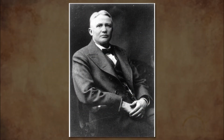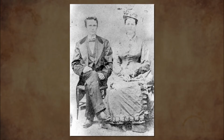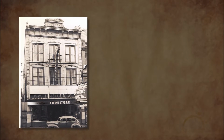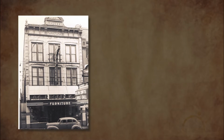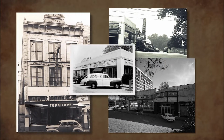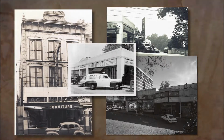Amos Rhodes moved to Atlanta from Kentucky in the 1870s. He married Amanda Daugherty and had 2 children, Joseph and Luana. Rhodes started A.G. Rhodes & Son, the company that would become Rhodes Furniture and grow to include a chain of furniture stores from Richmond to Miami to Little Rock. Amos Rhodes' success was due in large part to the installment payment plans he set up for his customers.